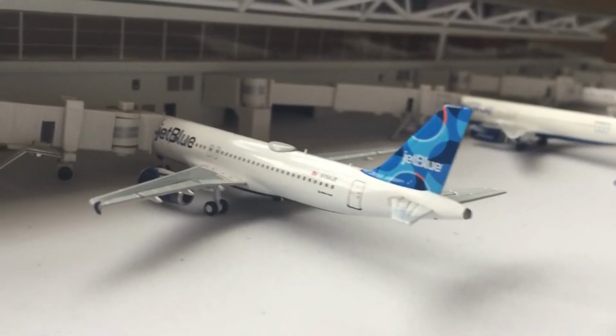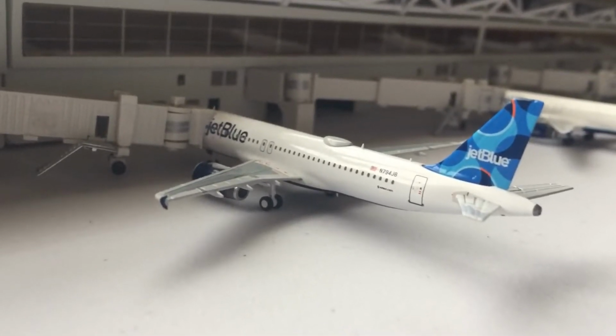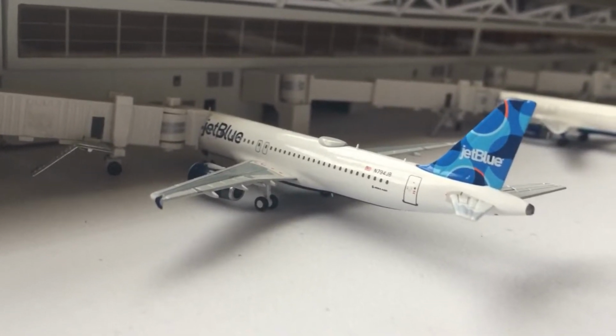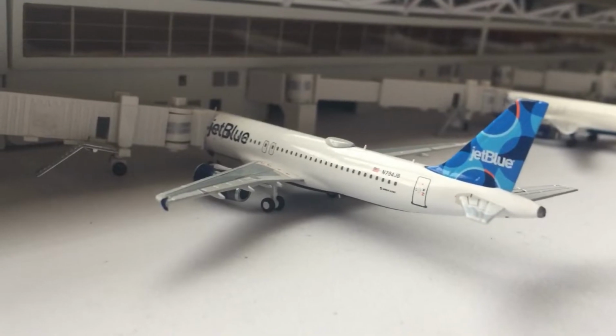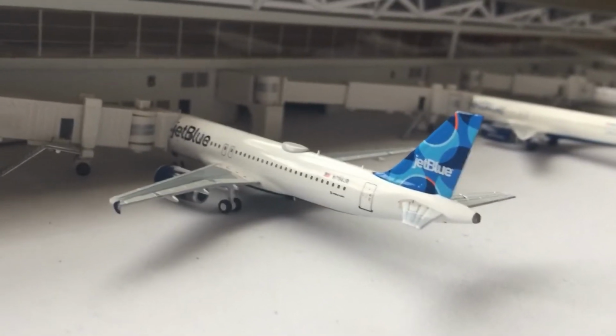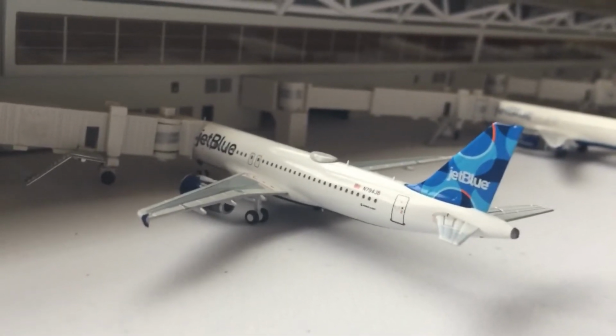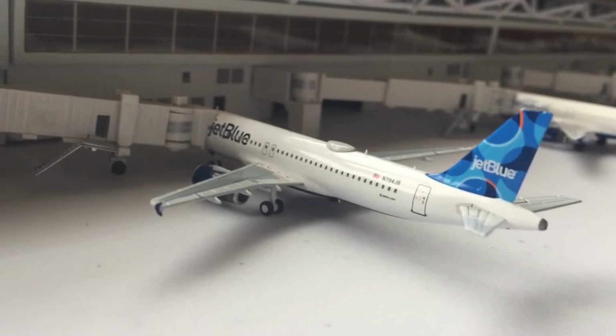So as always, we're going to get started here on the JetBlue section. Here making its debut, we got the JetBlue A320 with the Spotlight livery by Panda Models. This is a very gorgeous aircraft. Can't wait to debut this at my JFK airport update. And of course, speaking of which, she will be going to JFK.